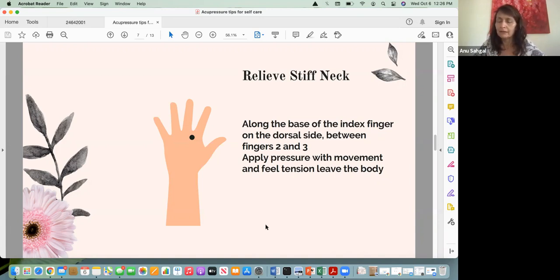Anu, when you're saying putting pressure on and where you feel the tension, so if we're putting pressure on one of the spots that you're speaking of, and there's like a tenderness or whatever, is that a good thing? It shows that it's going to be effective.